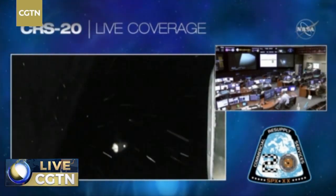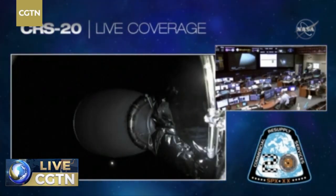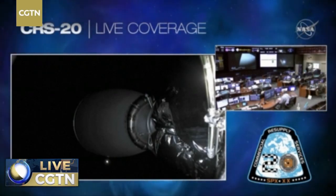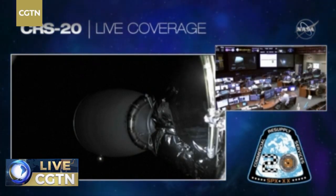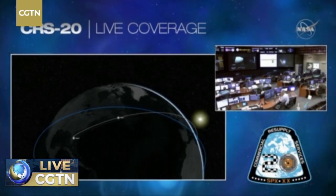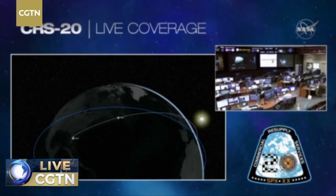Upon its arrival to the space station, SpaceX Dragon will be the fourth vehicle parked, joining a Soyuz spacecraft, one Russian Progress resupply craft, and Northrop Grumman's Cygnus 13 spacecraft. We expect to see those solar arrays deploy shortly, and we are going to stand by waiting for that call.